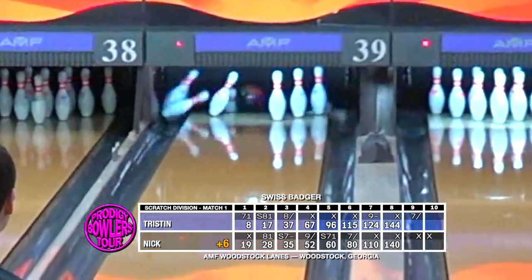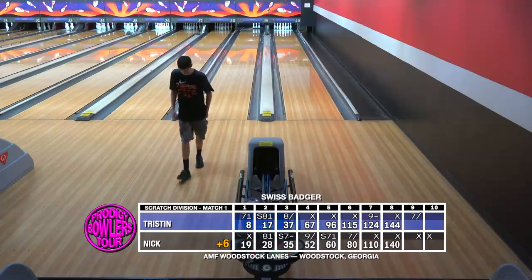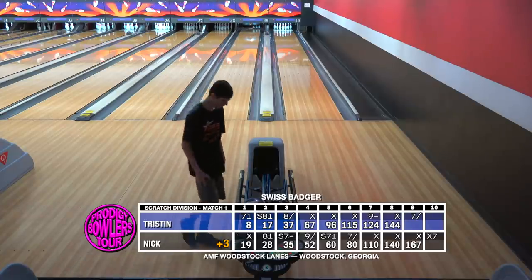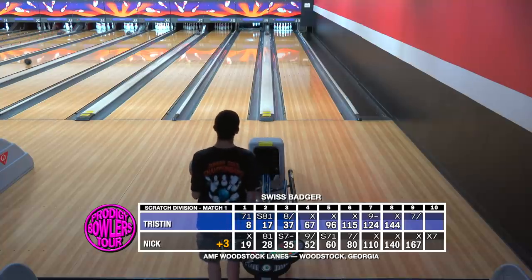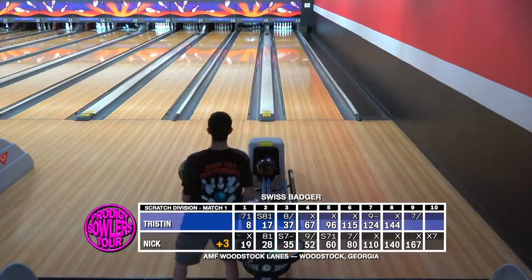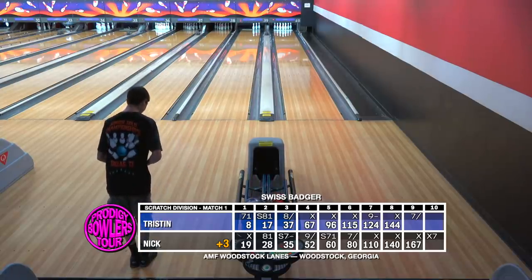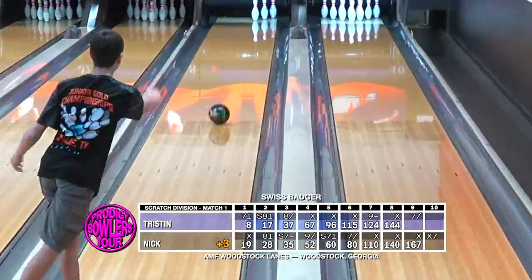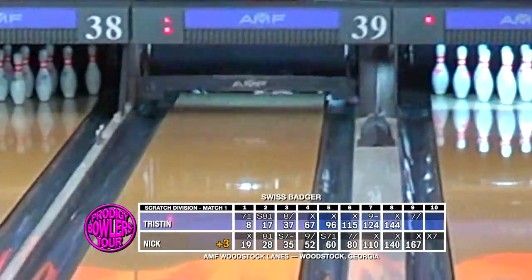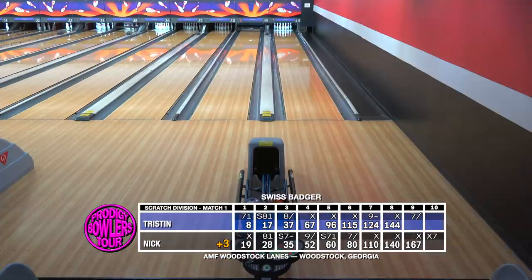Doesn't like it. It was left off his hand. He knew it. So his lead shrinks to 3. So here's the situation. Nick needs one of these 3 pins to force Tristan to double. If Nick were to happen to whiff this spare, Tristan could tie him with a strike and spare. But with that conversion, that puts all the pressure on Tristan.